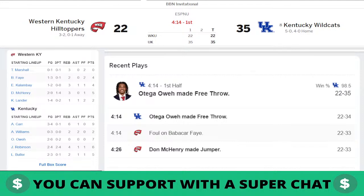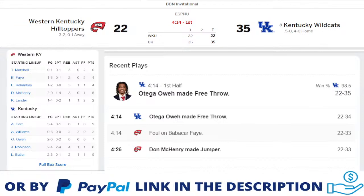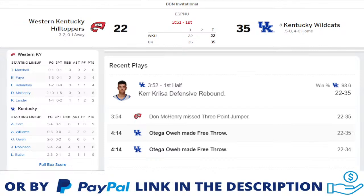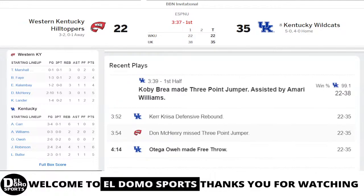Here's Bayless out top to Marshall. Hilltoppers down 35-22. 4 minutes to go in the first half. Marshall with the dribble, picked it up, deep down the right side to McHenry. McHenry now with the dribble. He's shooting over the point guard. Creesa, he misses the shot. From the top of the key, Creesa has the rebound to Oway in the middle and half court.